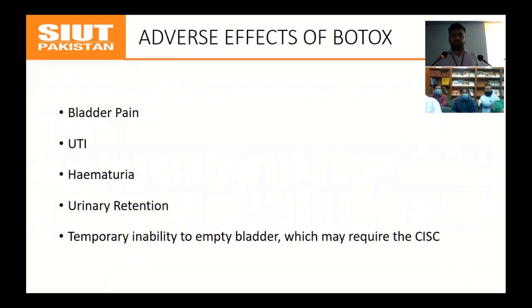Studied in 2013. The adverse effects of Botox injection are bladder pain, urinary tract infection, hematuria, and urinary retention. It may also cause temporary inability to empty the bladder, which may sometimes require clean intermittent catheterization.